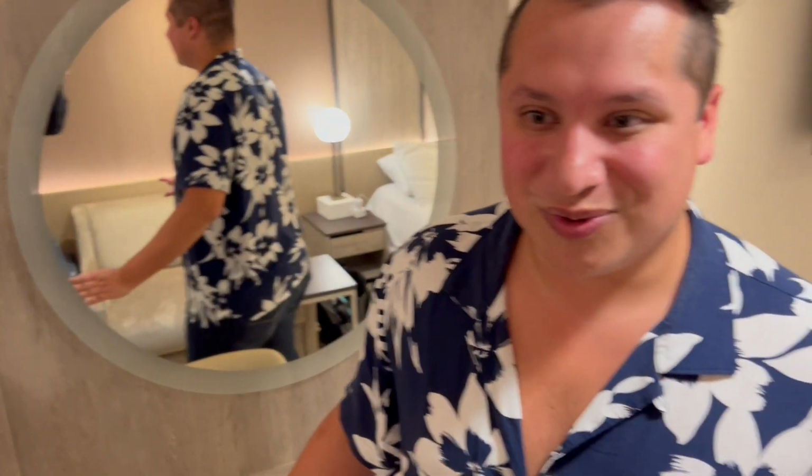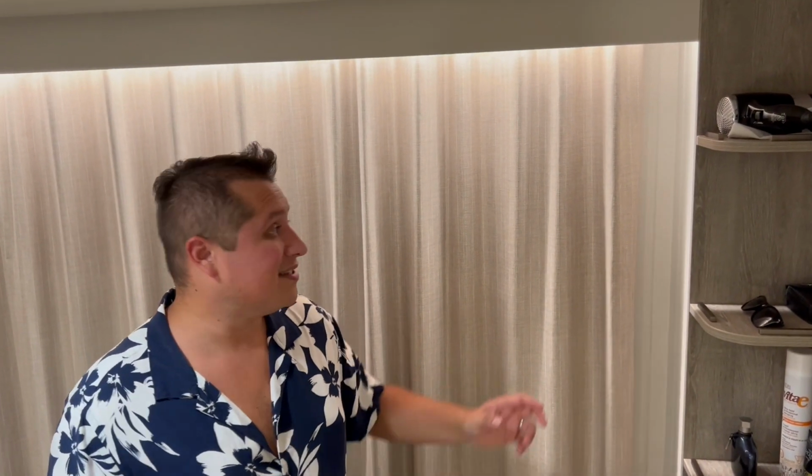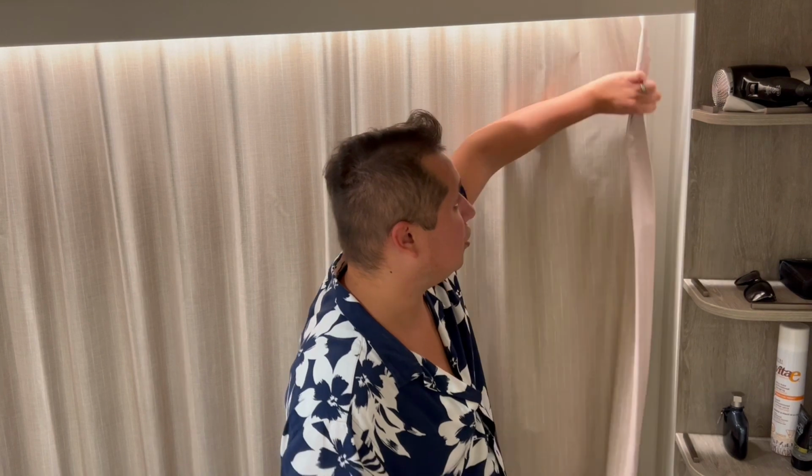Now we know that what's really important is the balcony. You want to see the balcony. So I'm going to show you the balcony. First and foremost, before we get out there, this was unfortunately a big negative. You have to bring your own magnetic hooks or magnets to make sure that this can close. Otherwise, you're gonna have a lot of light seeping in.